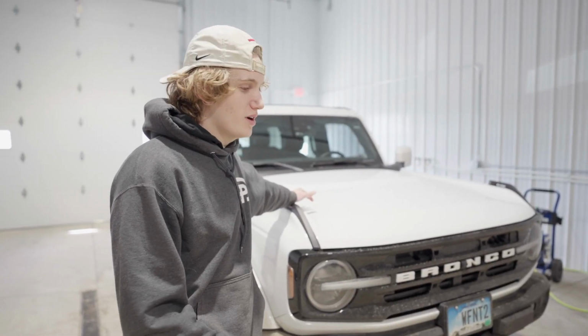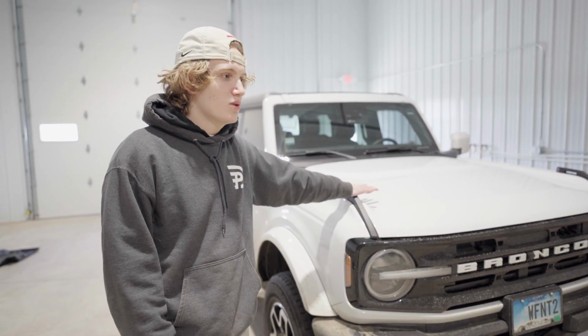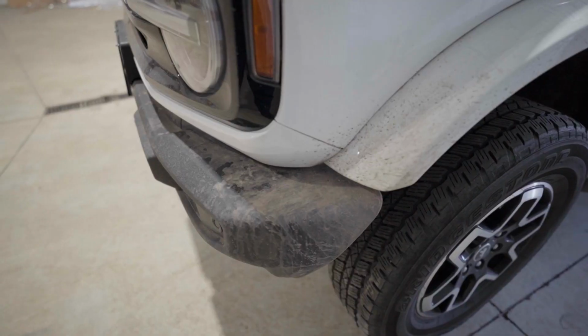Now, as you can see, this Bronco is extremely dirty, and one thing I wanted to point out is a ceramic coating won't help your car from getting dirty, but it'll make it way easier to clean up.